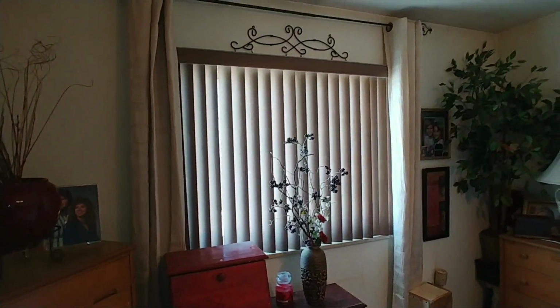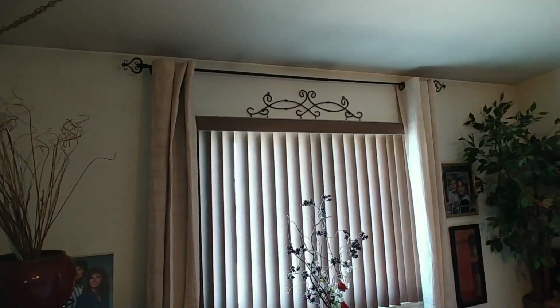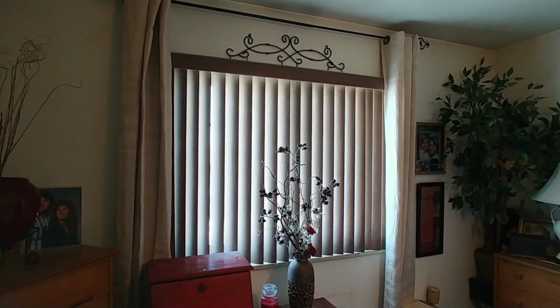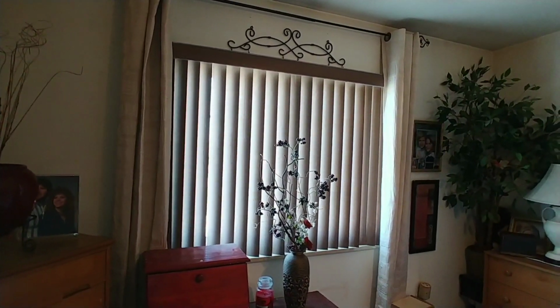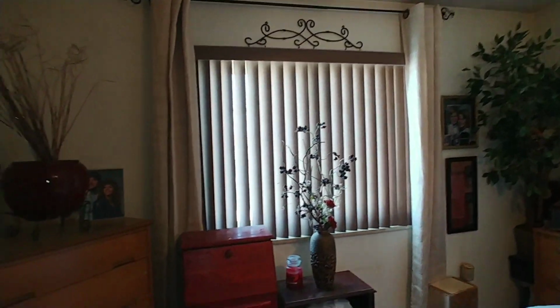Then I went to the thrift store and bought these curtains and put them on the rod hanging down. And I think it has a nice look. And I will probably keep those, maybe. I have some other ideas of what I'm going to do, and I might end up changing those out.